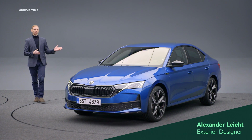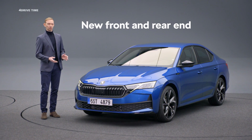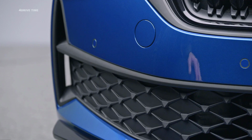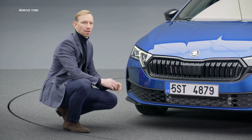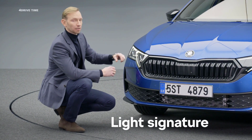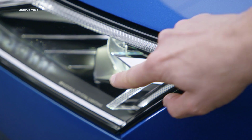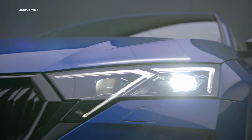With this new model, we kept the Octavia silhouette, but we created a new front and rear end, giving the car a fresh expression. We have emphasized the width of the car by creating generous surfaces, stretching the elements from side to side. At the bottom, we have created a new mesh, which is even integrated into the air curtain. We have connected the grille and the lamps and created a really wide mask. And we have created a light signature, which is embracing the grille. Exactly. This gave us the chance to design very expressive and unique daytime running light. At the same time, following the typical double light scheme of the Octavia.